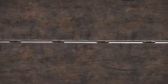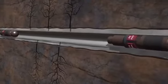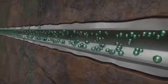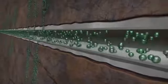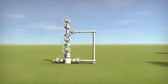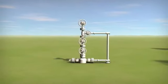Once the multi-stage stimulation is completed, the frac fleet is rigged down and a workover rig is moved in to drill out the plugs, which allows the oil or natural gas to flow up the wellbore. Finally, a permanent wellhead, otherwise known as a Christmas tree, is installed and the well is turned to flow back. This allows the oil or natural gas to flow and be captured at the surface, where the sales process begins.